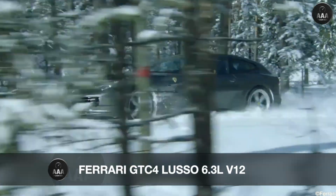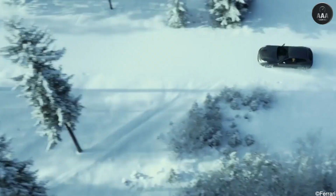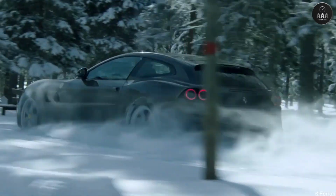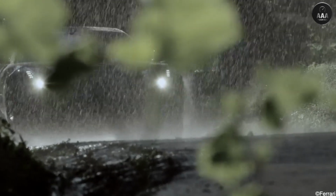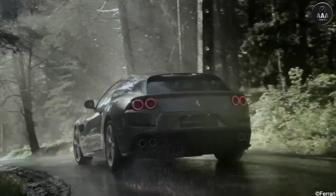The GTC4 Lusso was Ferrari's replacement for the FF, an unusual Ferrari with all-wheel drive and a rear end that resembled a BMW Z3. The Ferrari GTC4 Lusso is equipped with the naturally aspirated Ferrari GT 6.3-liter V12, which combines amazing power with efficiency and creates a noise that is exhilarating when driving fast, but quiet and harmonic when touring.